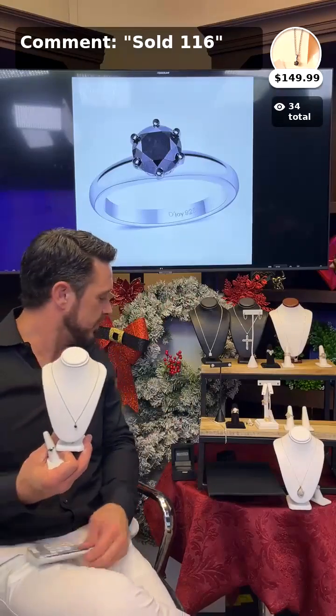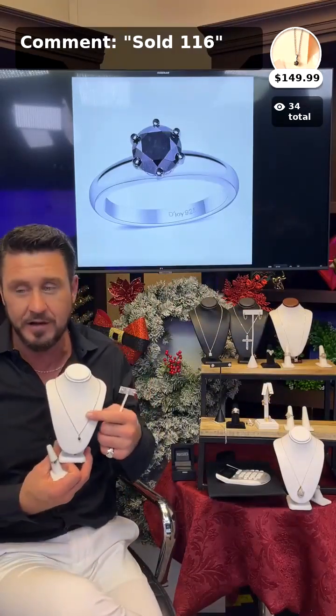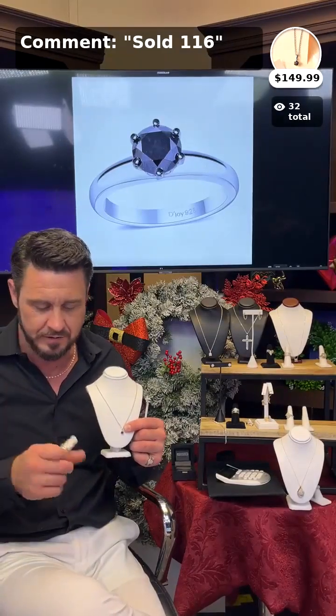100% carbon for the most part, 99.999. And then you bust out the 50-point earrings. Now, the pendant, a little bit less expensive. We're doing this for $149, okay? $149, I think it was, what was it, $159 on the ring?